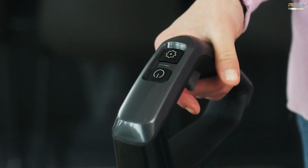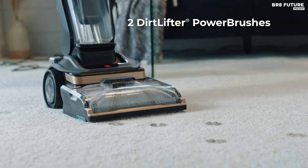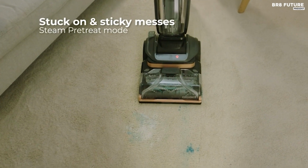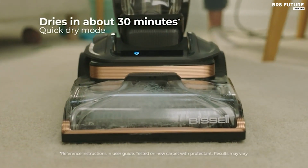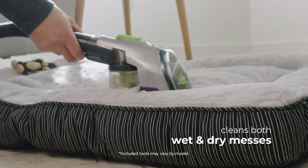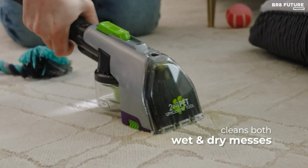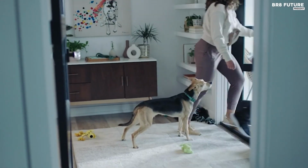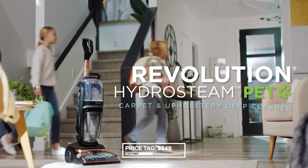Moreover, enjoy the convenience of fast drying as it dries in about 30 minutes in Quick Dry Mode. Equipped with 2 essential tools, the 2-in-1 Pet Upholstery Tool and the 6-inch Tough Stain Tool, it efficiently cleans both wet and dry messes, making it ideal for various surfaces and furniture. Featuring 2 dirt lifter power brushes with 12 rows of bristles, it effectively removes embedded dirt and stains, while the one-piece Easy Clean Brush roll cover simplifies post-cleaning maintenance. With fingertip controls and an LED display, navigating through cleaning modes is effortless. Priced competitively at $349 US.